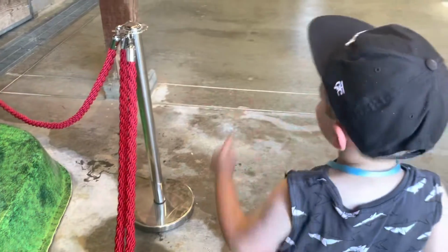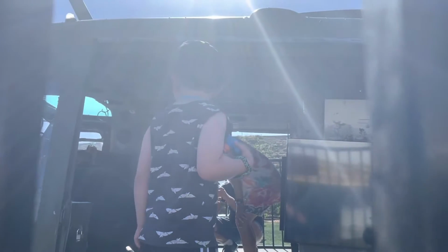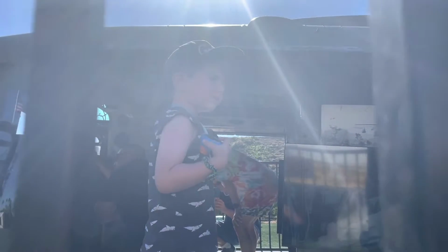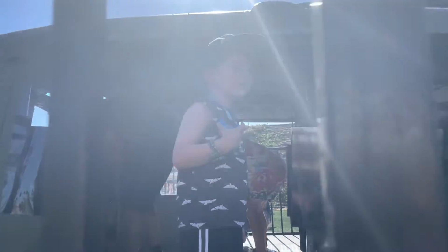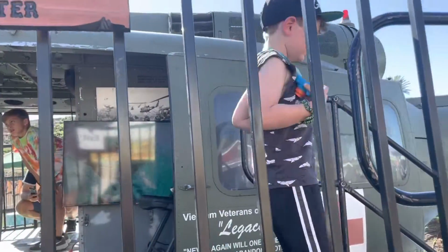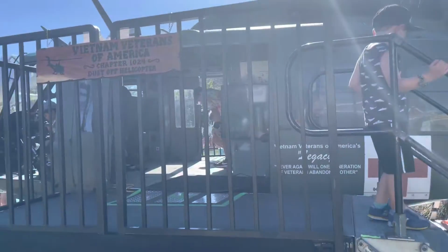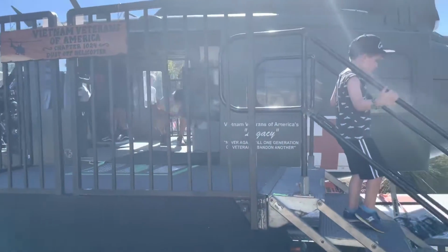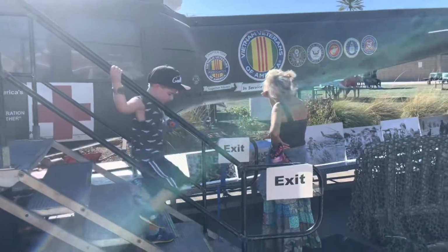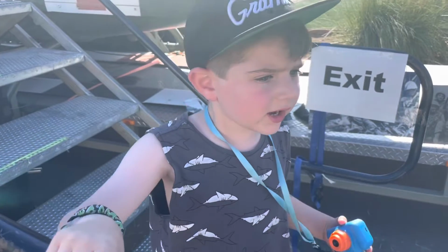Nice. All right, let's go walk around and see more animals, okay? No. Wait, that's a real helicopter. Is that cool? Yeah? Is it neat? Did you look inside? Nice. Was it cool, different gear in there, inside of it? No, there was no gear. No gear? Okay. All right.